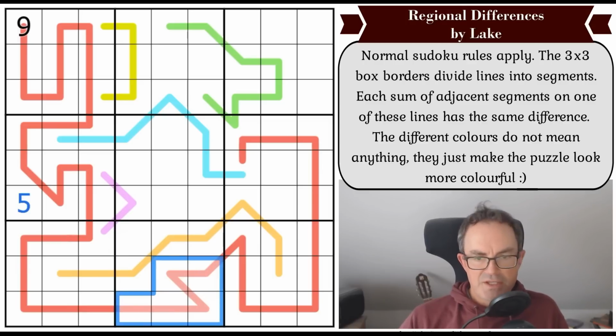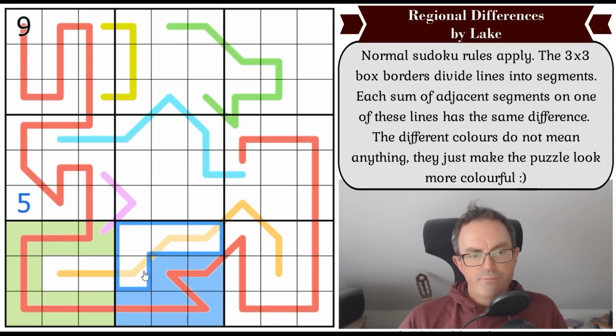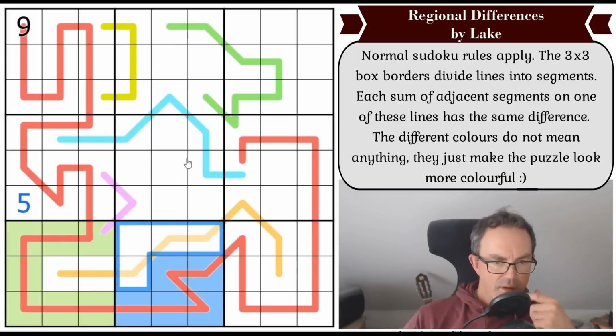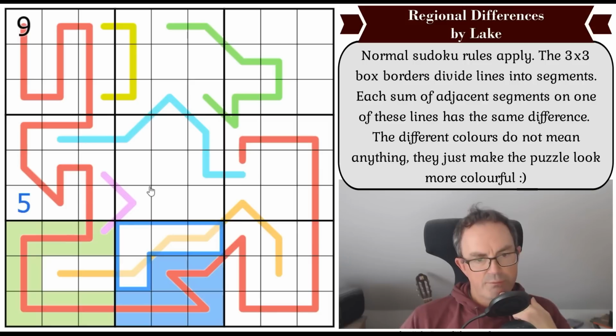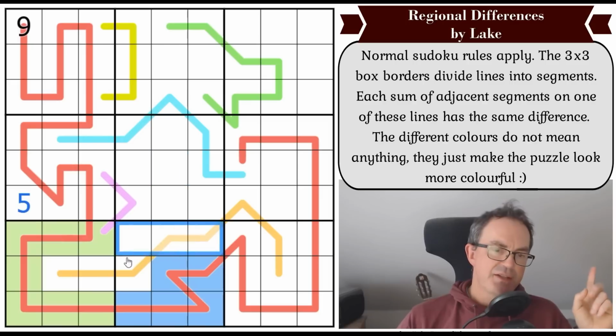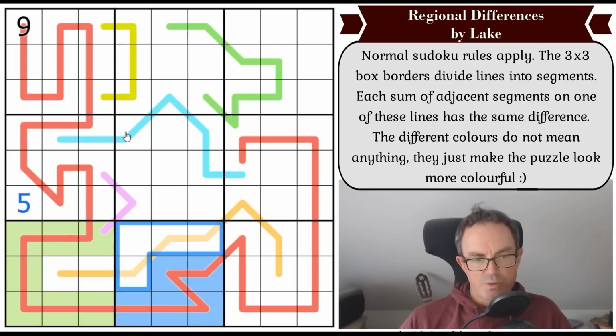So what I'm looking at is this line segment here, and I'm trying to compare its value to this line segment. And what I'm thinking is that there are 4 cells here in box 8 that are not on this line segment, and the minimum they could be would be 1, 2, 3, and 4, which sum to 10. But yeah, that's the easiest way to see it, isn't it? So that's the minimum sum of those 4 digits.